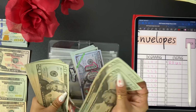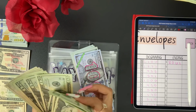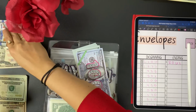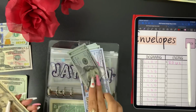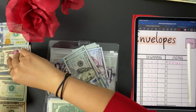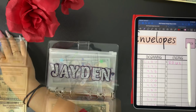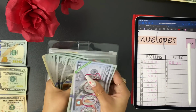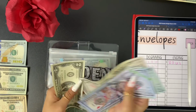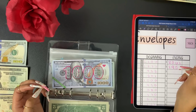$20, 40, 60, 80, 100, 20, 40, 60, 80, 200, 1, 2, 20, 40, 5, 50, 50. Has 1,000, 1, 2, 3, 4, 5, 6, 7, 8, 900, $952. So Jaden has 1,952.